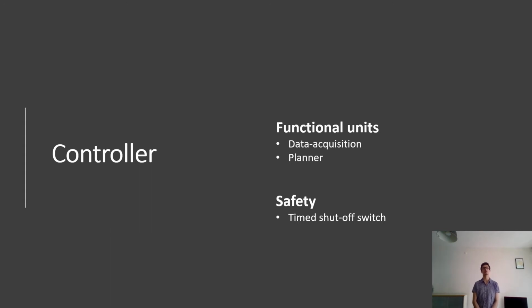Another important functional unit is the planner. The planner is used for a number of commands, such as the list of time points where disturbances should occur, the desired disturbance amplitude, the number of repetitions to be performed in each direction, and the minimum waiting time between the disturbances. The last subject about the controller I would like to bring up is safety.